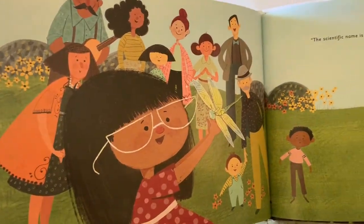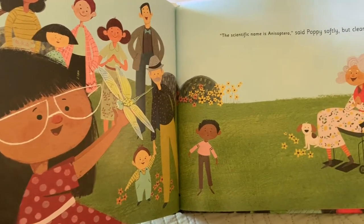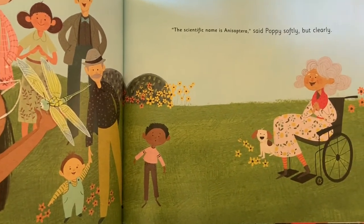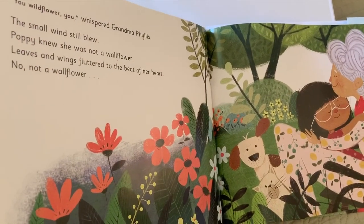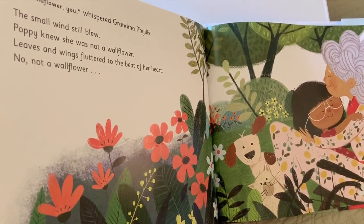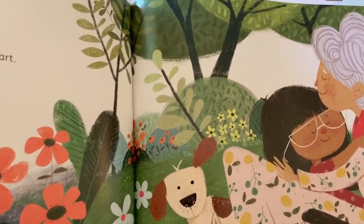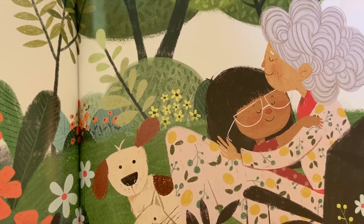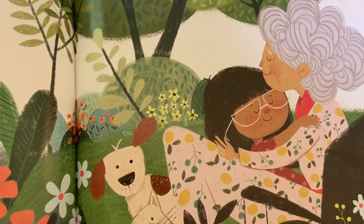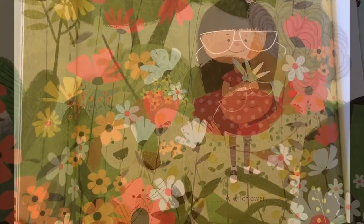"The scientific name is Anisoptera," said Poppy softly, but clearly. "You wildflower, you," whispered Grandma Phyllis. The small wind still blew. Poppy knew she was not a wallflower. Leaves and wings fluttered to the beat of her heart. No, not a wallflower. A wildflower.